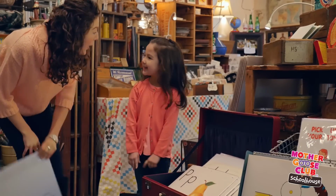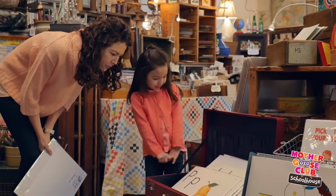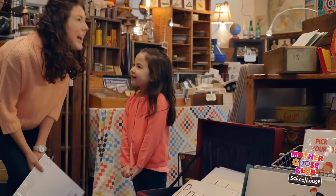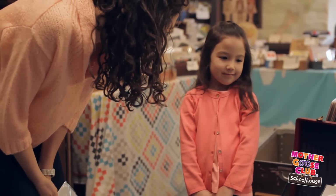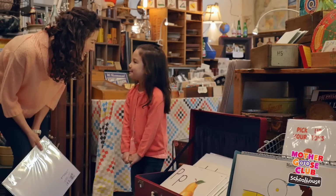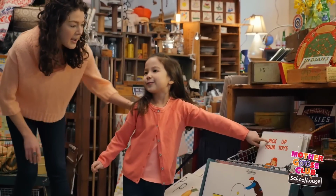P. P, that's right. What sound does a P make? What fruit is that? Pear. Pear. Do you know any other fruit that starts with P? Pineapple. Pineapple. I love pineapple. So good. Anything else? What about a peach? Peach. Perfect.